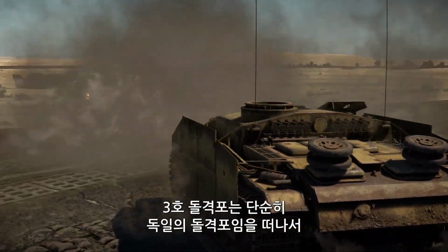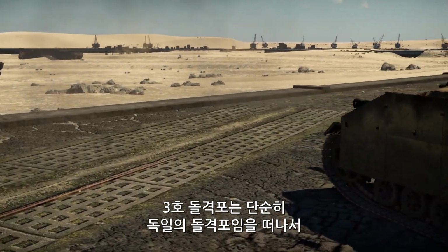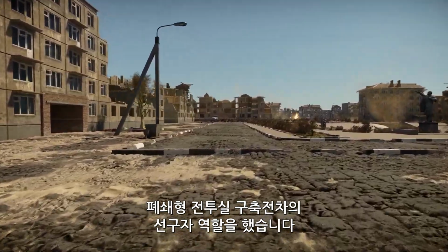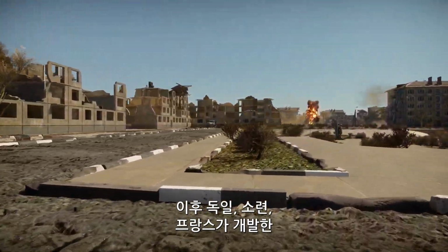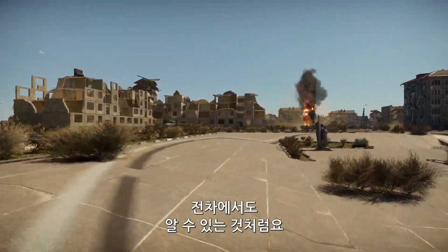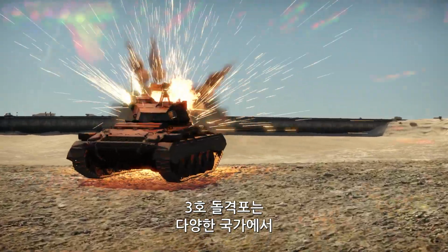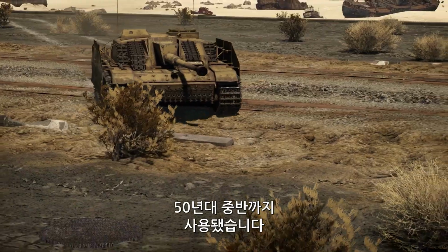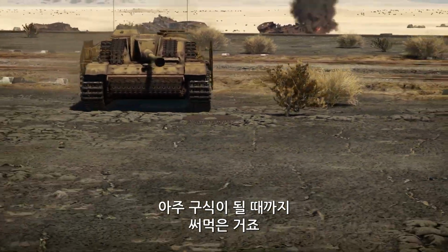The StuG III wasn't just an important asset to the German armored forces. It was a trendsetter for tank destroyers with an enclosed superstructure, the likes of which were later designed by German, Soviet, and even French engineers. The vehicles of the series were used by several countries up to the mid-1950s. In other words, right until they were clearly obsolete.